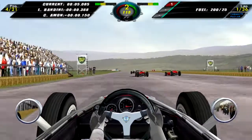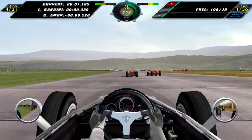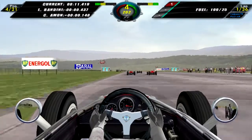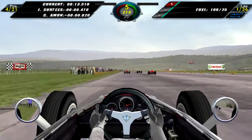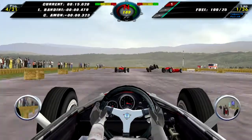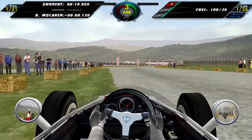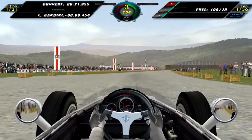And we are off, and that was an absolutely fantastic start from Andy Higgs. Instantly jumped into 4th place, so that's very, very good. Although Chris Amon is coming from behind very quickly as we come through turn 2, and there's contact in front. I'm not sure who that is, but I think that was Bruce McLaren.